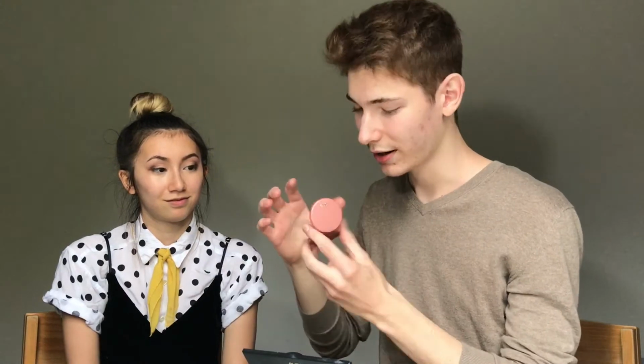I'm gonna do probably blush, because I don't want to do eyeliner just yet. You got a bronzer or just blush? Maybe I'll try a little bit. Just a little bronzer? Yeah, just a little bronzer. I'm going to use this blush by Tarte. Tarte, spelled with three A's.